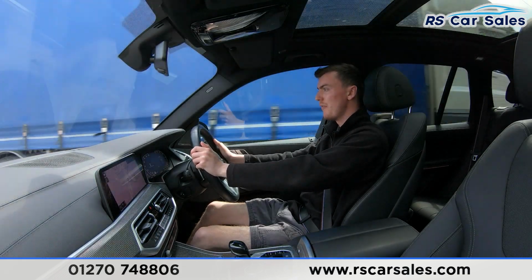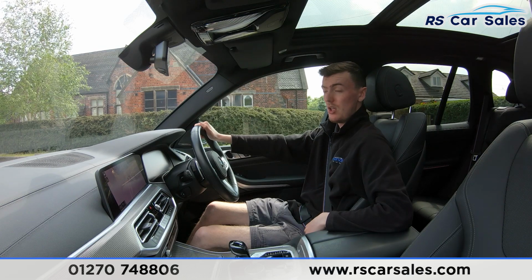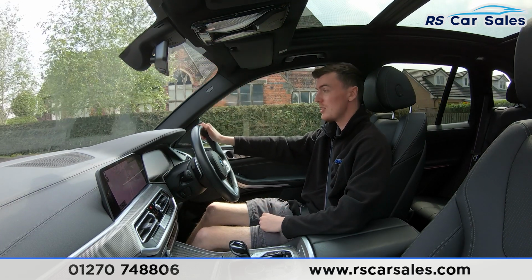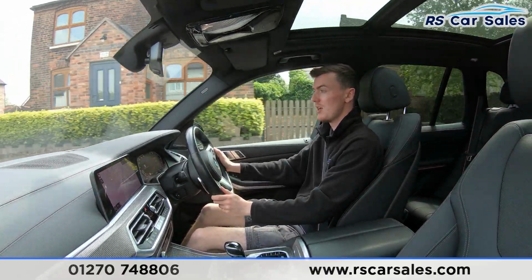Now we also have many more features on the interior of this vehicle. We do have the panoramic glass sunroof, which can slide all the way open. Also has the sky lounge, which looks really nice, especially at night time, along with the ambient lighting running all throughout the interior as well.